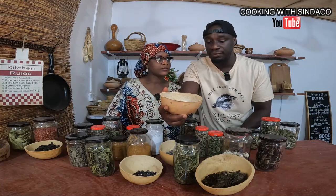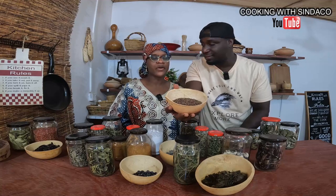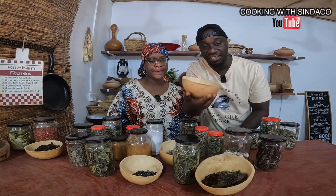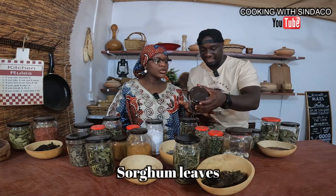A lot of you guys don't know about this rice. When it comes to the north, this is the kind of rice they eat over here. We have a variety, different flavors, different textures. So this is local rice, local food, and that's the color for wache.